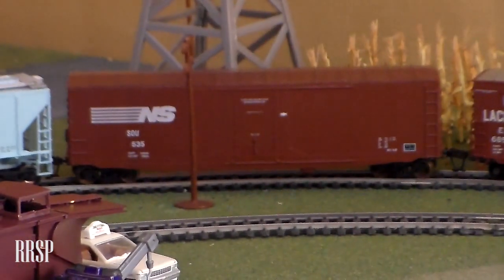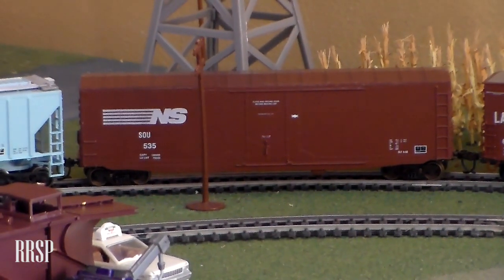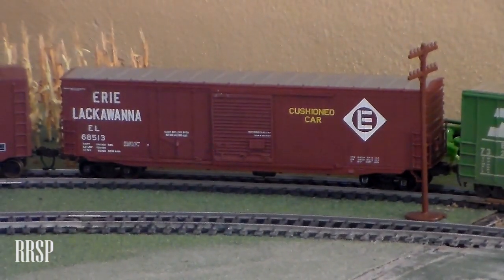Next is this NS boxcar. It was a kit that I built back at the beginning of January. It was a present from my dad for Christmas. Not much to say about it. It runs good. Then an Erie Lackawanna boxcar. The doors open. They stick a little bit, but it's plastic on plastic, so what do you really expect?